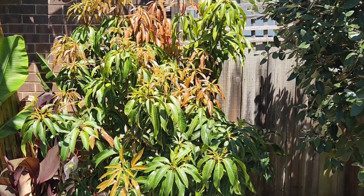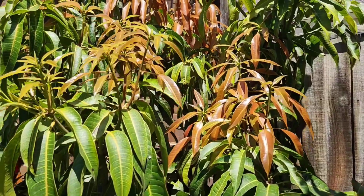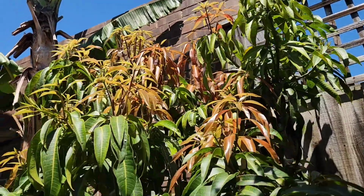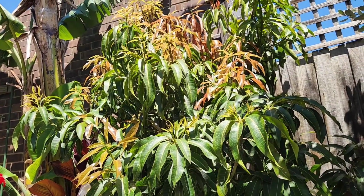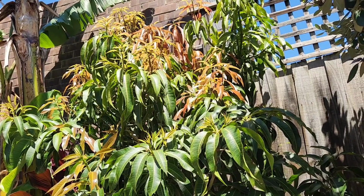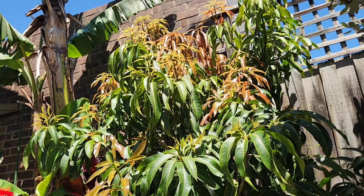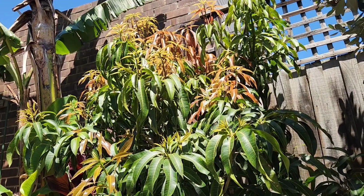I'm not complaining though. Look at the Glen Mango. Wow, what a flush. Check it out, man. Look at that. That's a good thumbnail. Yeah. This is my 10-year-old Glen Mango, which I grew from a baby. This is not a cheat tree. A cheat tree is when you pick up a mature tree that's already established, and you say, look at my tree. It's not your tree. It's a nursery. It came from the nursery.